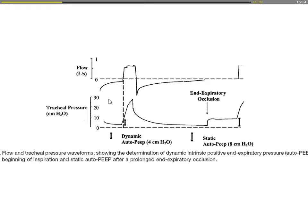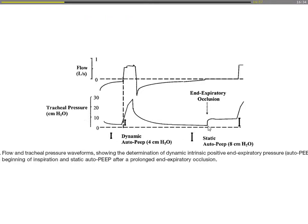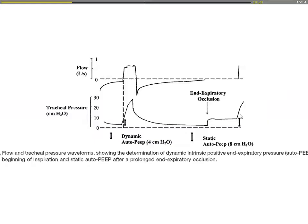You can measure AutoPEEP statically, and you can do that by making an end expiratory occlusion here. You push the button, you close the expiratory valve. At this point, the pressure in the airways equilibrates with the pressure in the alveoli. And you see that the pressure goes up stepwise. This is AutoPEEP, the amount of pressure that has remained inside the lung because the patient did not have time to expire. So two ways: either you observe the step at which flow starts, or you make an occlusion. The two values are not the same, but you can use one of the two.